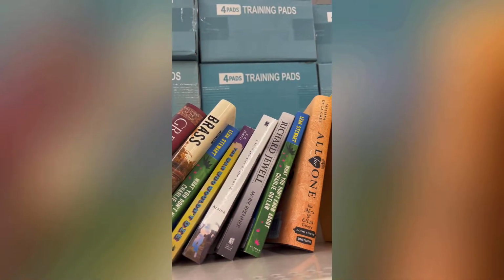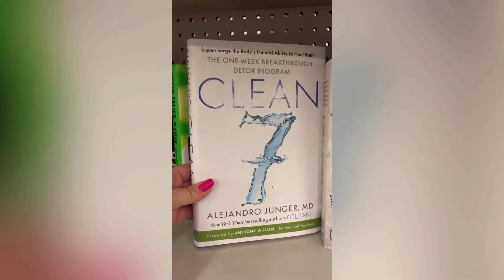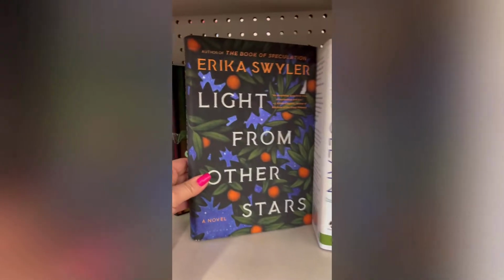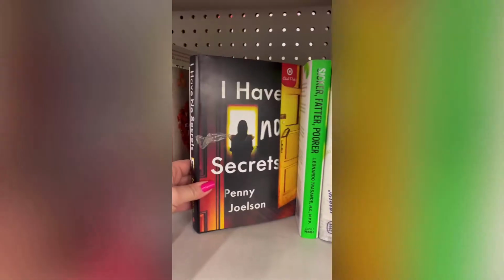I was short, so I just held my phone up to see what was on the first shelf. So many books to choose from.